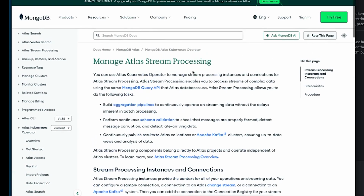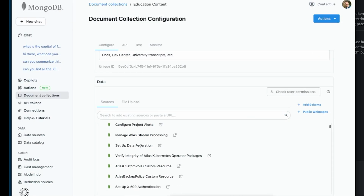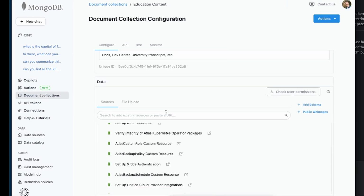And so we have the API, if we want to set it up, as well as being able to test and monitor on it. If we wanted to test a search, we could right through here. What I think has been really interesting is that because it's a data set that has wide applicability, you have this API access. It's actually available in MongoGPT.